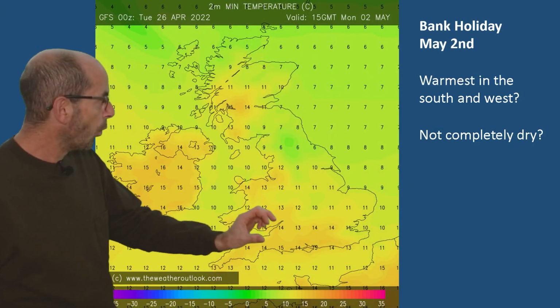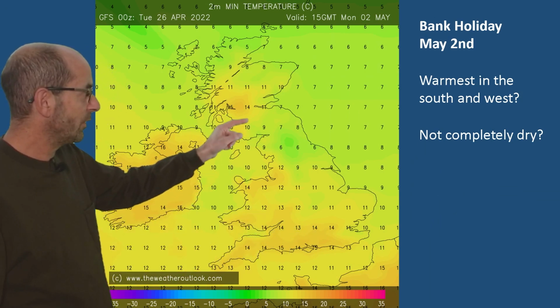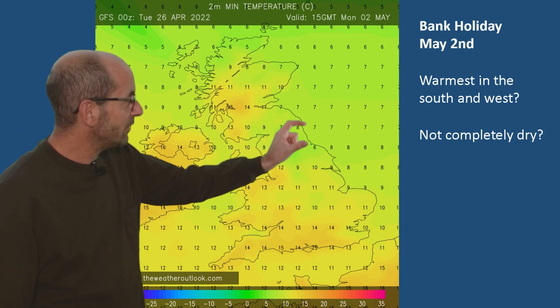The temperatures associated with that: warmest in the far south, so along southern coastal counties and Wales, southwestern England, northwestern parts of Britain and Northern Ireland, 14s, 15s perhaps. In the northeast, though, it's distinctly chilly, maximums of 7 or 8 Celsius. All in all, not especially warm anywhere.